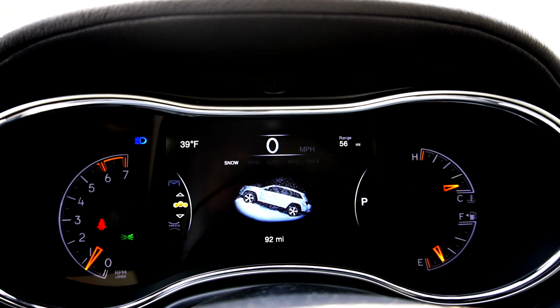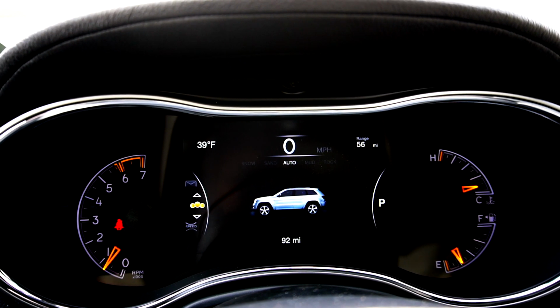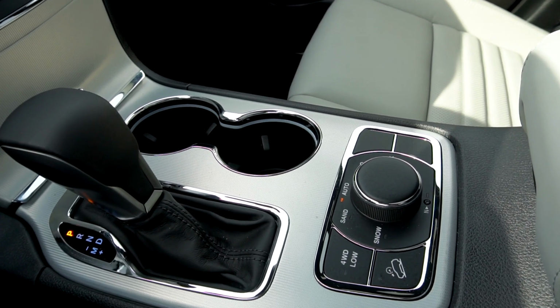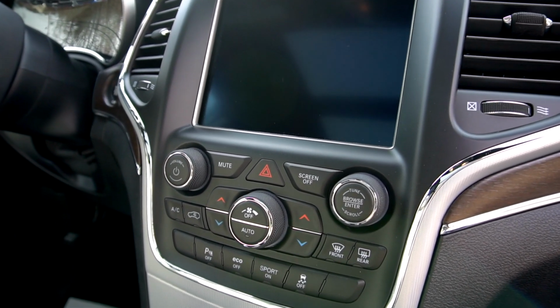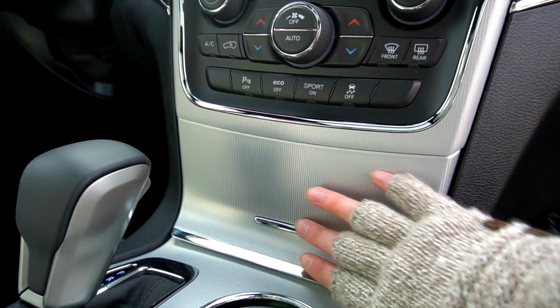The Select Terrain Traction Management System comes with 5 drive modes: snow, sand, auto, mud, and rock. The Grand Cherokee has safety features such as parking assistance and full-speed forward collision warning with active braking.